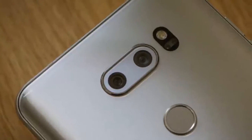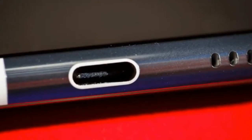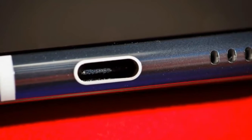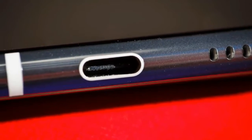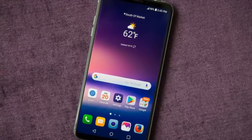The good: the LG V30 almost has it all. A great camera, speedy processor, huge OLED screen, excellent battery life, waterproofing, wireless charging, micro SD storage and the best headphone jack on a phone.